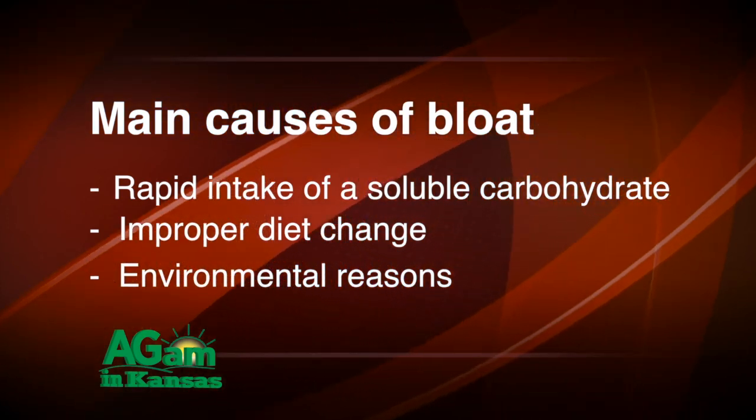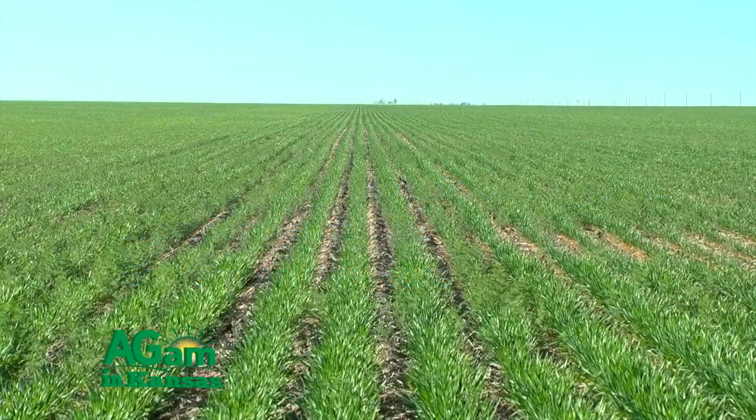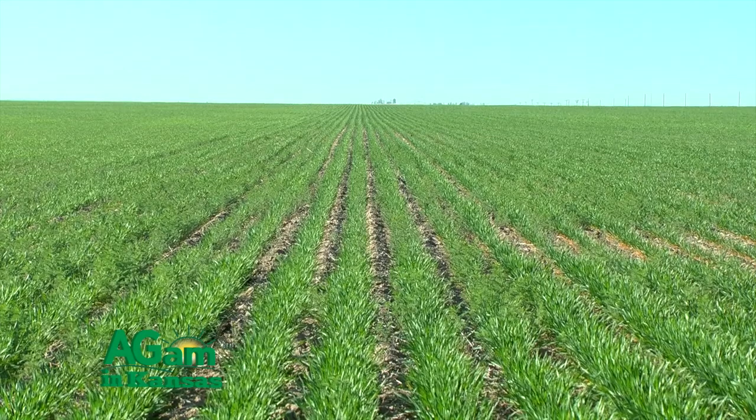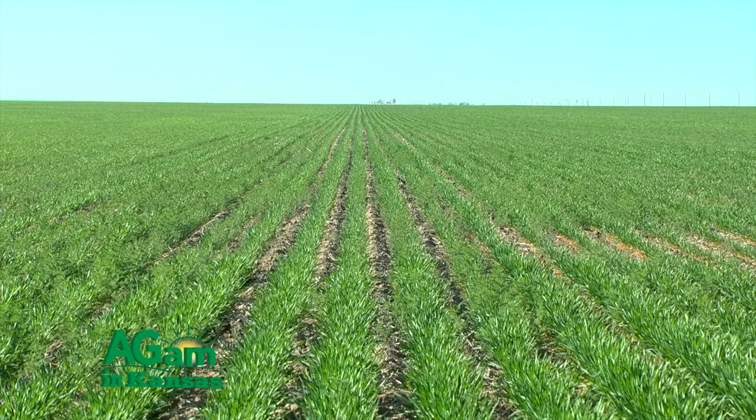So when we look at frothy bloat, the first thing we have to do is make sure that we're applying the right amount of fertilizer and that we have the right amount of growth. If we're going to add fertilizer, we need to add animals to take care of some of that. You can have some preventatives that we're going to talk about as well.